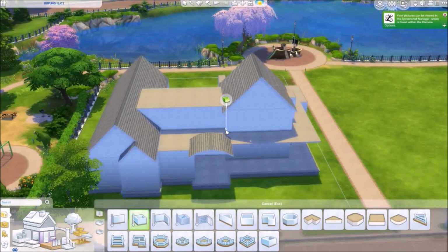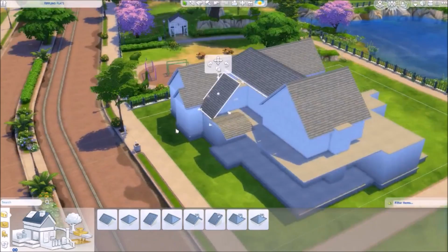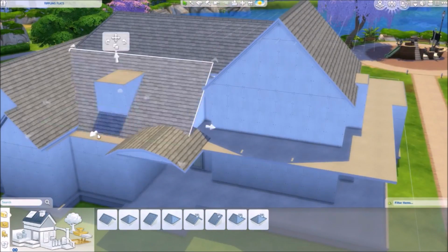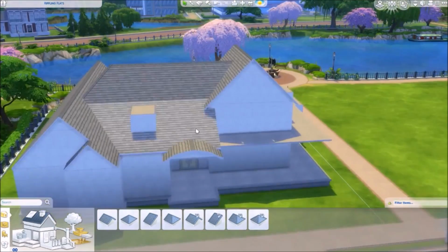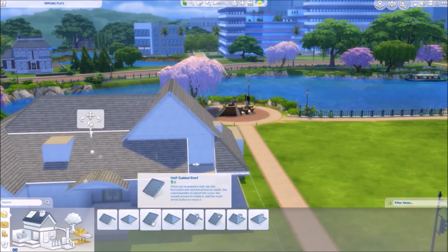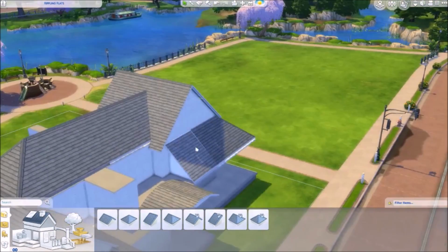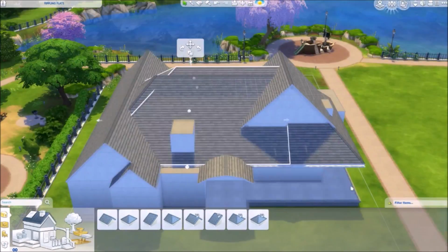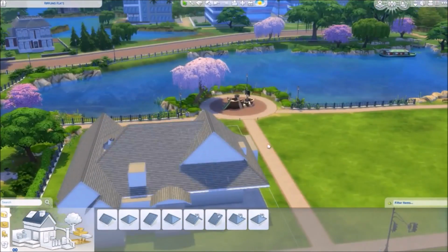As you can tell right there, there's definitely enough room to make a second story if you wanted to. All of that is covered by roofing though. But you could easily change that if you wanted to, and change the roofing around a little bit and do whatever you wanted as far as making a second story. But really, I don't see the point in that because there's so much space downstairs that you really don't need to.